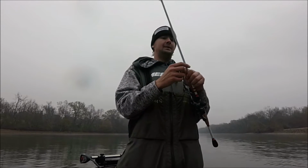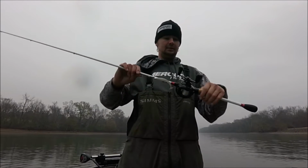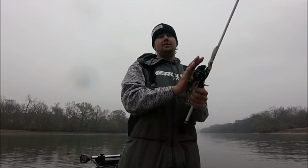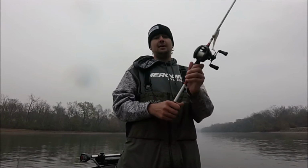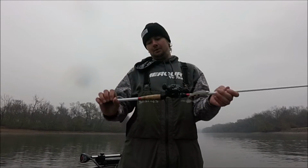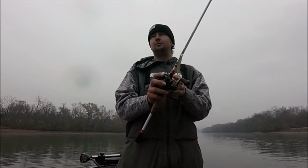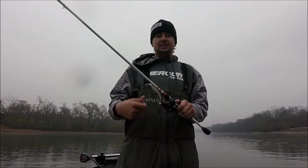It's going to get you a lot more bites in super clear water. Now, another thing that happens is I like to reel it very, very slow. So I put it on a 5.5 to 1 gear ratio reel. Now I'm definitely going to change that. I'm not trying to be an expert on this because I've only been doing this for a short period of time. But I put it on a 5.5 to 1 gear ratio to help me present the bait better.